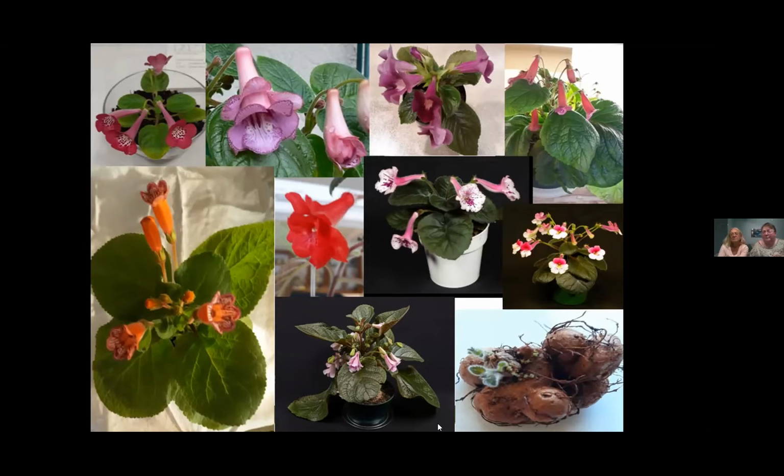The photo on the right bottom is one of a tuber from a Sinningia. If you imagine a potato is a tuber, so you get many plants off of one tuber. You can also split the tubers. I don't really recommend it unless you really know how, but it can be done.